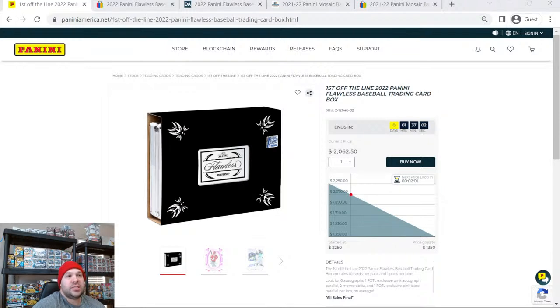Yeah, around 16.15. You could have got it as low as 13.50 on eBay if you bought a case of these in the last week. The weird thing is that on the checkout page for me, it's showing the grand total is the actual price of $2,062.50, and it's not adding taxes. I don't know if that's showing for you guys, but that would be great. No taxes.